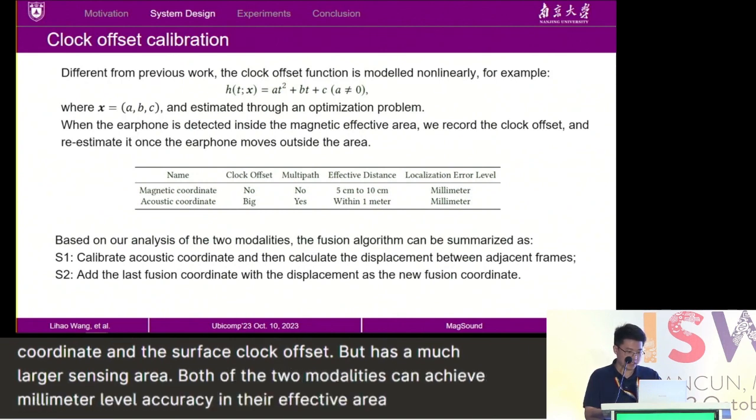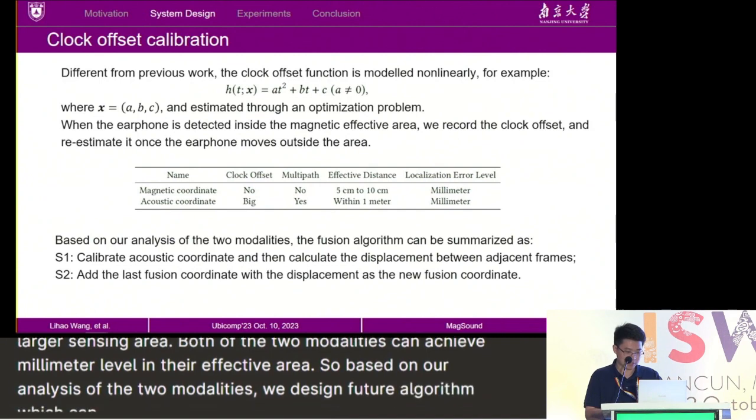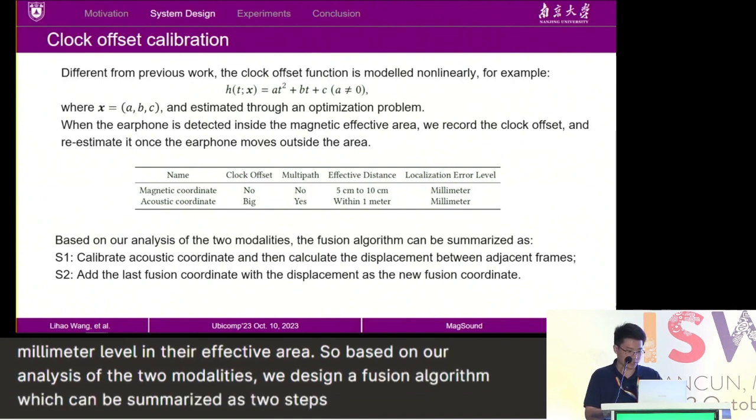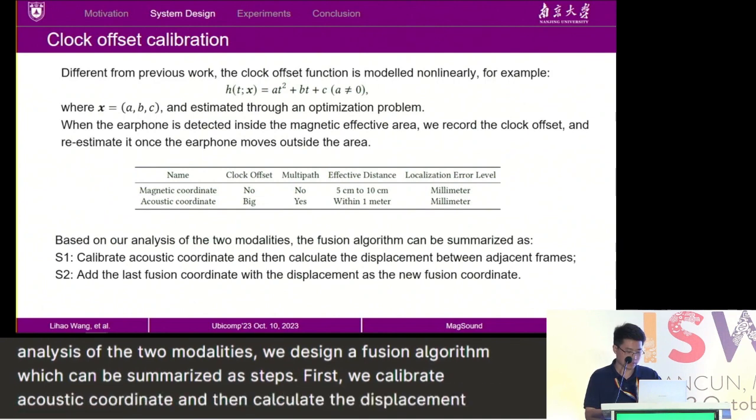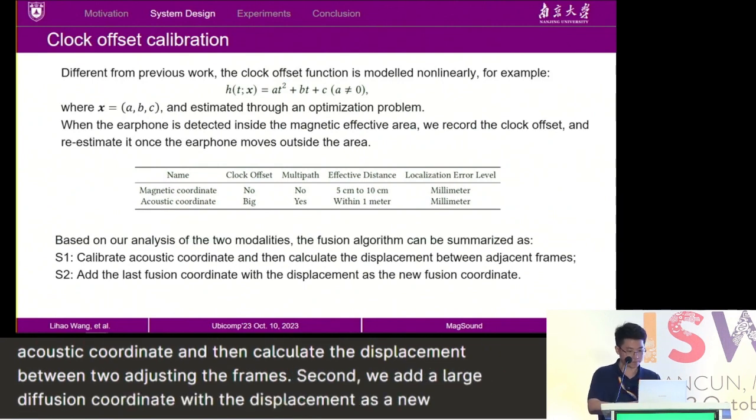So based on our analysis of the two modalities, we design a fusion algorithm which can be summarized as two steps. First, we calibrate acoustic coordinate and then calculate the displacement between two adjacent frames. Second, we add the last fusion coordinate with the displacement as a new fusion coordinate.